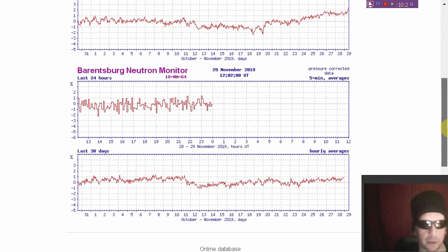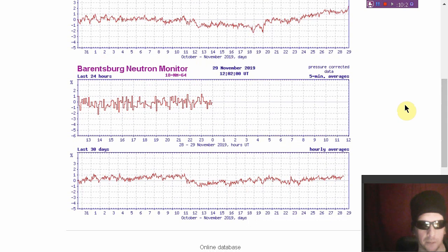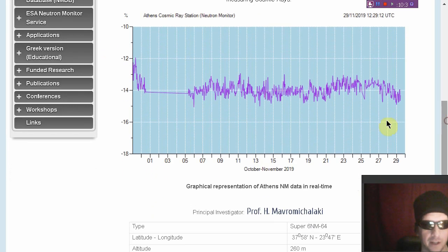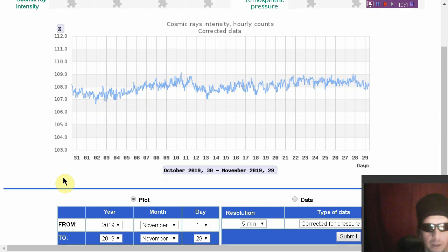Barentsburg not really showing the same trend, although a general uptrend over that same period, just not quite as big of an uptrend. And here's the Athens neutron monitor, 30 days of data there, not showing a similar trend whatsoever. Next, Mexico City, pretty flat there, at least over the past 30 days.